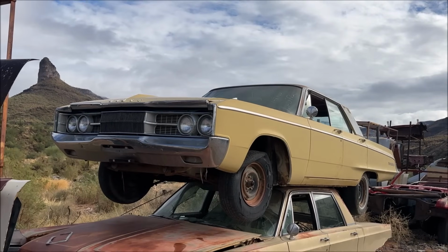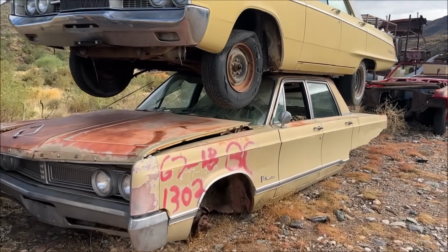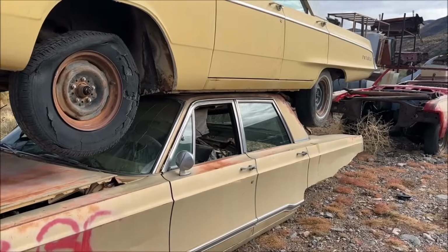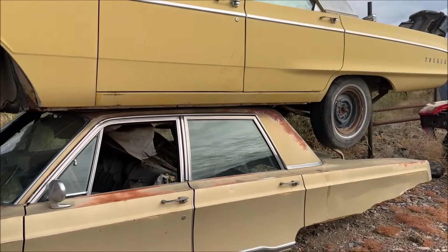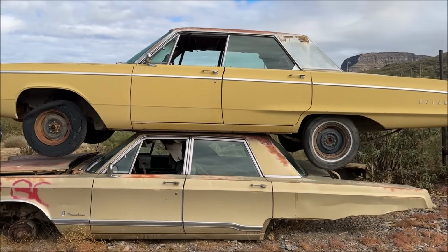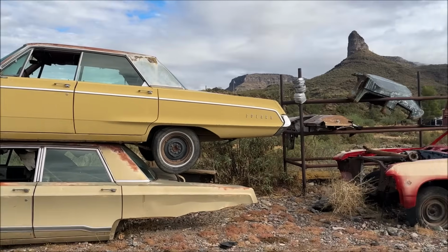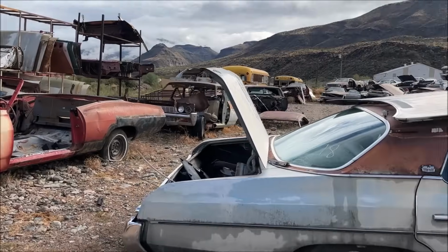There's a Dodge Chrysler sandwich. If nothing else, it speaks to the engineering that went into the roof there. I don't know how much that Dodge on top weighs, but to see it precariously just sitting there is kind of cool.